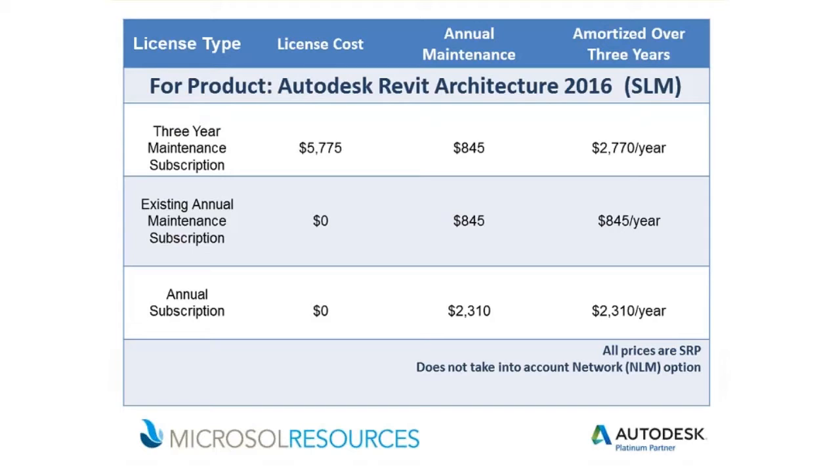It absolutely makes sense for some folks to still buy perpetual licenses and to put on maintenance subscription. But sometimes it's not a bad idea to say, hey, we're gonna kind of rent this for the year. But it depends on your circumstances. If you're going to be purchasing this for long-term use, yeah, you should still buy it. You should buy it and you should put it on maintenance subscription.